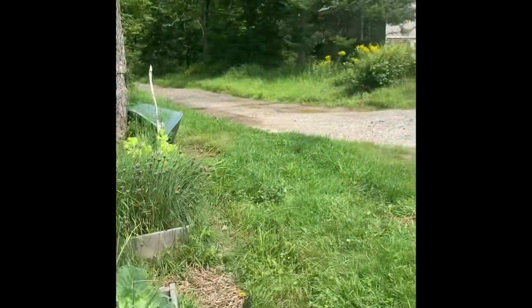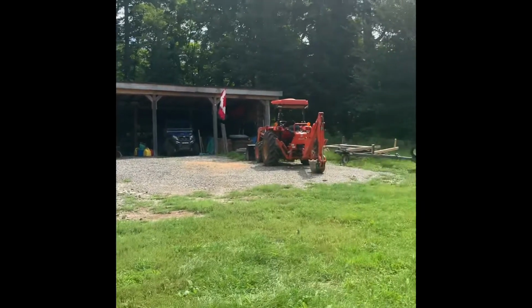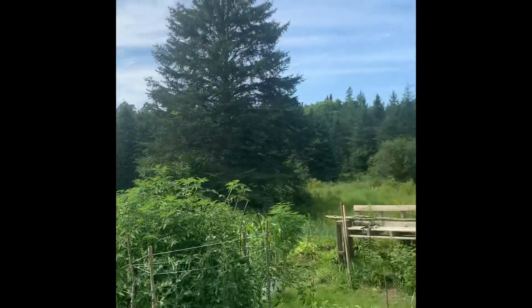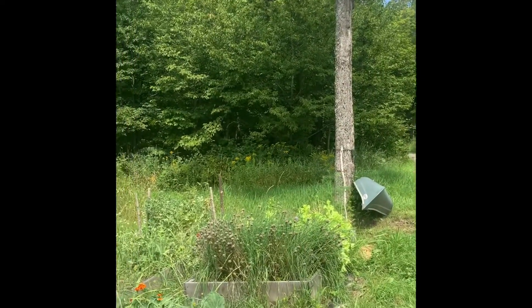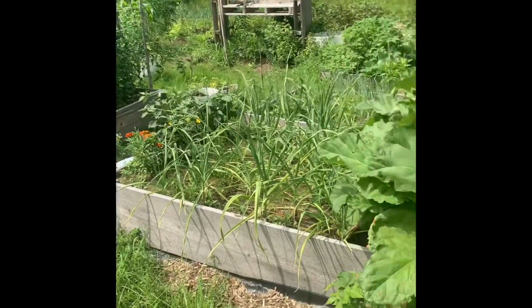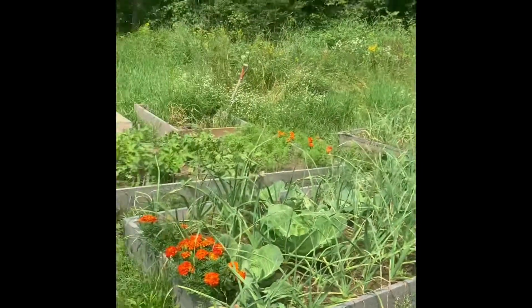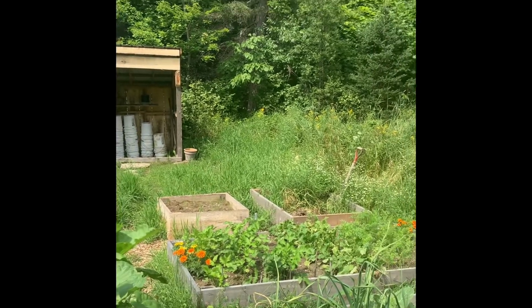So, the garage, the barn, and the garden. We have 8 of these garden boxes. They're 4 by 8 feet, made with rough cut pine. And then we've built a couple more just out of some leftover lumber we had.